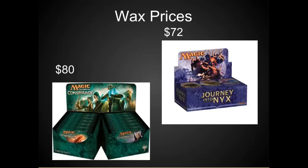Wax prices are really low right now. In fact, the lowest that I've seen them in a few years, I've seen Journey into Nyx as low as $72 and Conspiracy at about $80. If you want to pick up wax, this is a very reasonable time to do so.